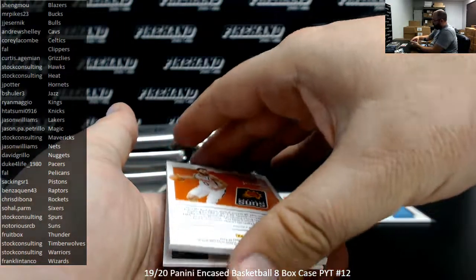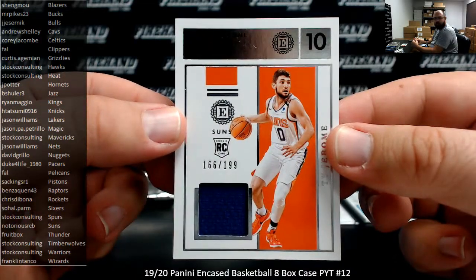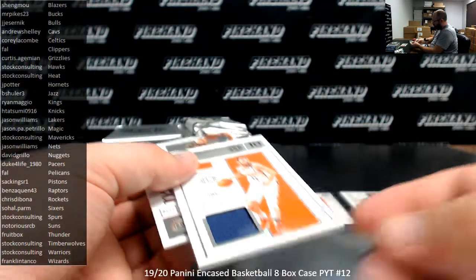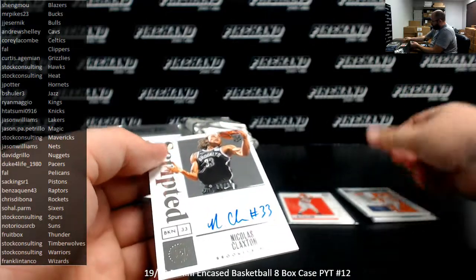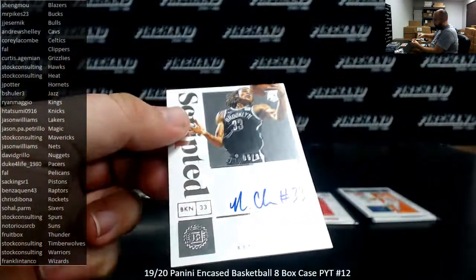For the Phoenix Suns, Ty Jerome, label materials number to 189. Phoenix Suns going to Notorious RCB. Got a rookie scripted signatures 99, Nick Claxton for Brooklyn Nets. Nets going to Jason Williams.